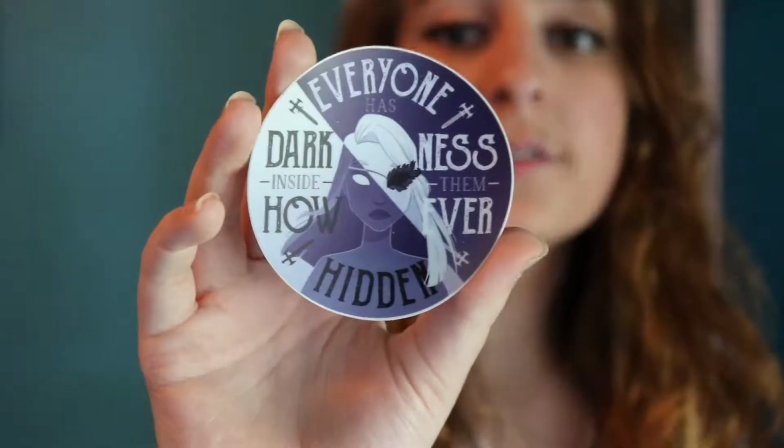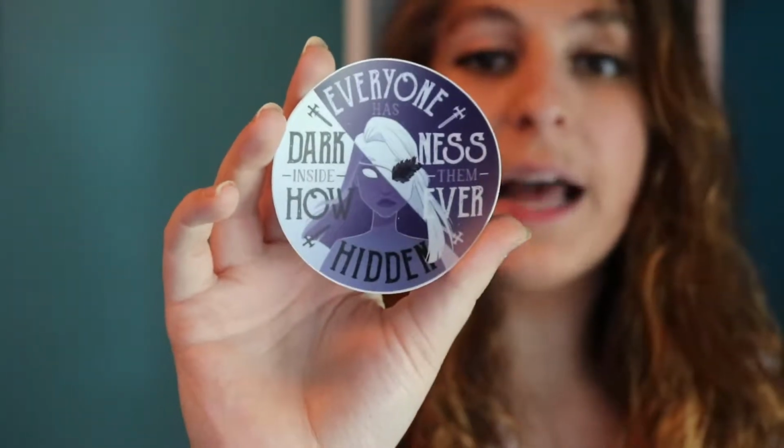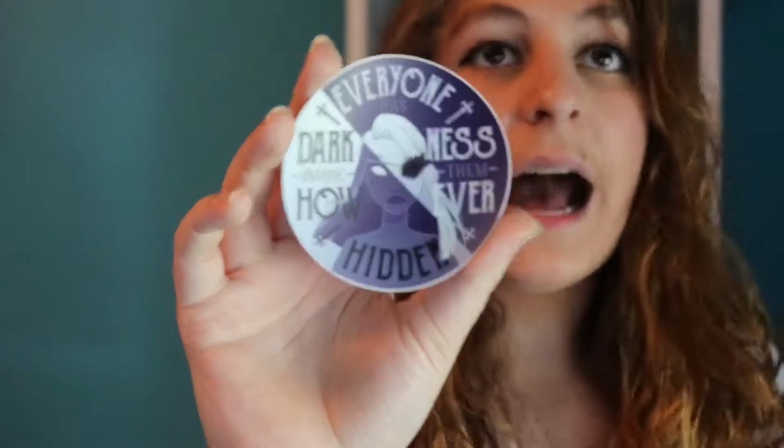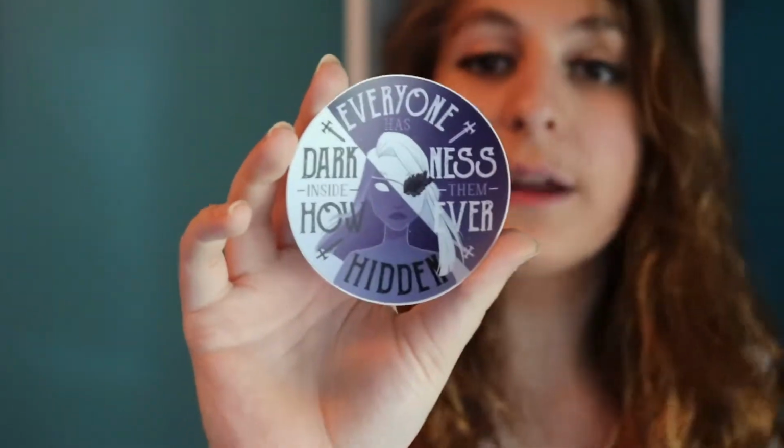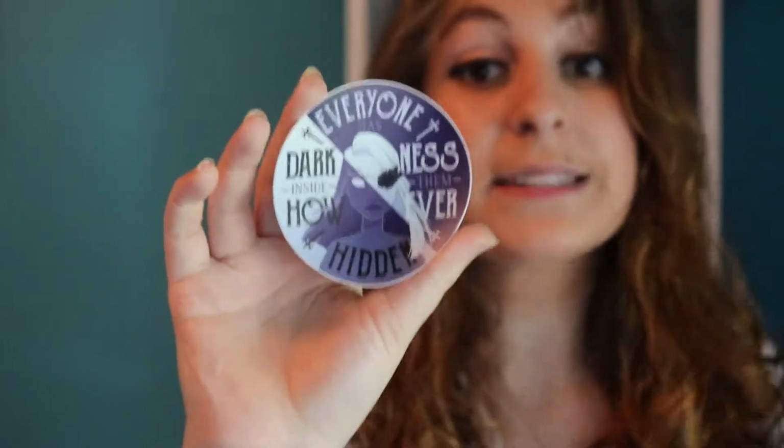The quote on the sticker says, "Everyone has darkness inside them, however hidden," and it has this really nice, sort of reflective pattern to it where there's one side that's dark and one side that's a little bit light, and they're both sort of complemented by each other. So there's the sticker in a little bit more detail. I love the design. It's definitely very simple, but I also love the idea behind it. Of course, I haven't read The Young Elites, so I really can't tell you much about this, but I definitely think the design is gorgeous and I'm excited to have it.